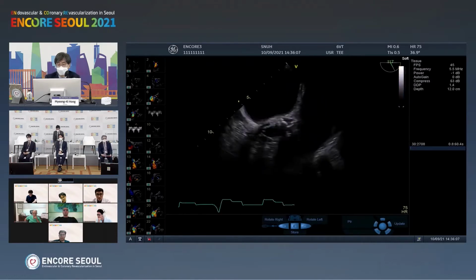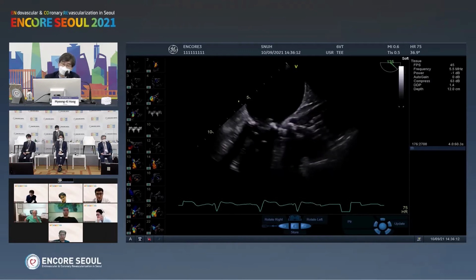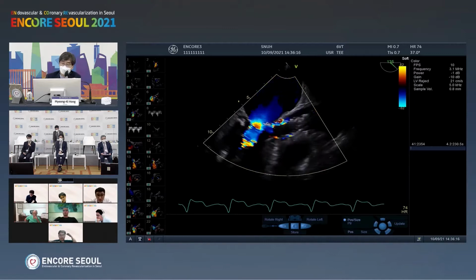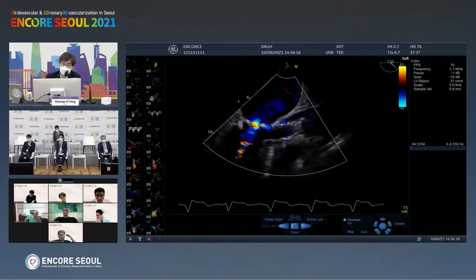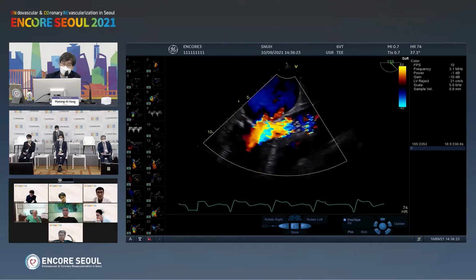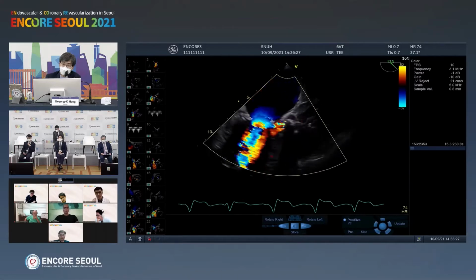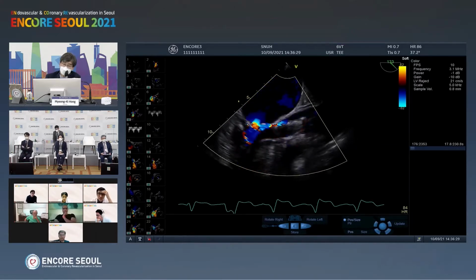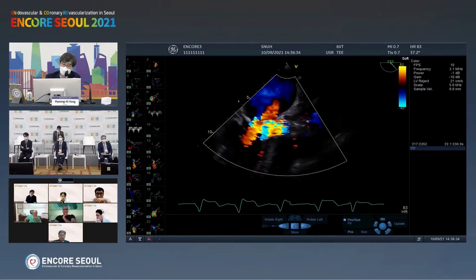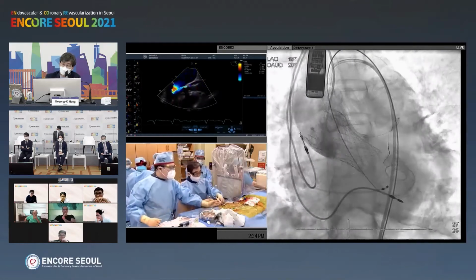we'll go to the 135-degree view. Okay. You can see paravalvular leakage at around the 12 o'clock view. Based on that, I think the severity would be around mild to moderate. Do we need additional post dilation or not? After angio. Based on the hemodynamic measurement finding.